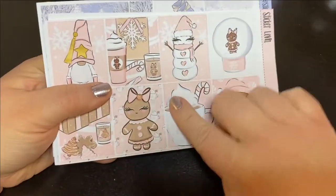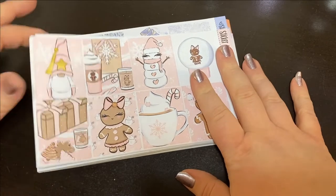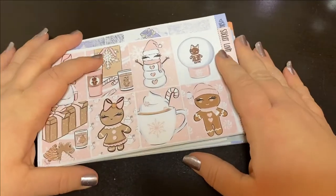So you'll probably see me plan with this kit first because I love it, but this is also a winter kit, so I don't know.